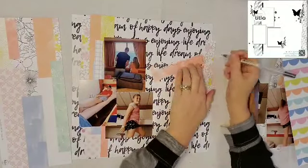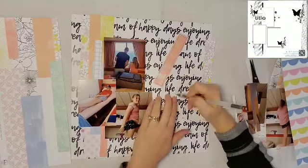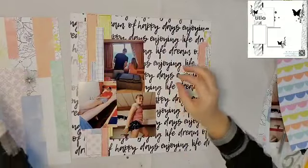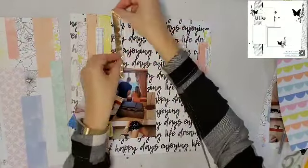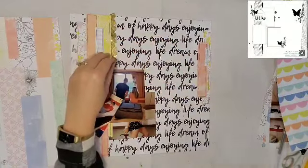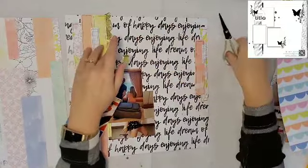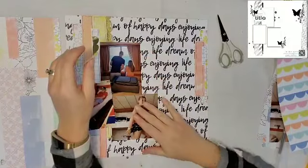So I love this paper from Pink Fresh Studios, and it has all the different papers from the collection, but I felt like they were getting lost. So what I did was I just took my pen and outlined each of the different pieces of paper so they stood out a little bit better.